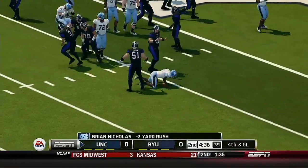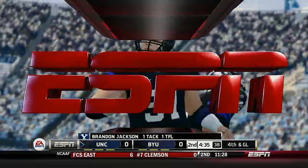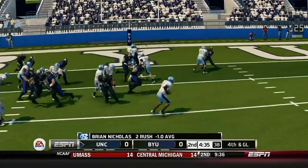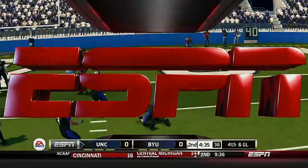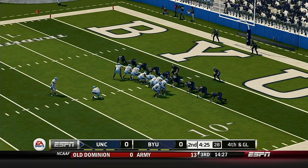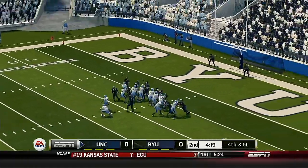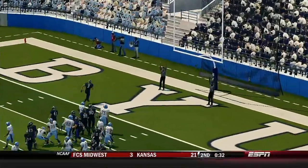They'll wrestle him down in the backfield. They'll line up for the field goal, and this is nothing more than a chip shot. North Carolina is looking to go up by three. It's up, and the field goal is good.